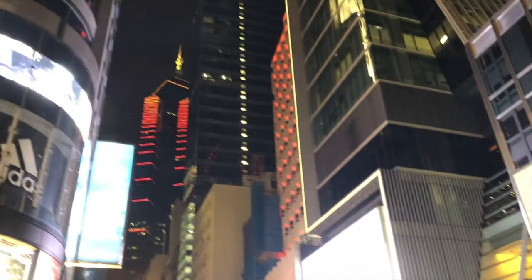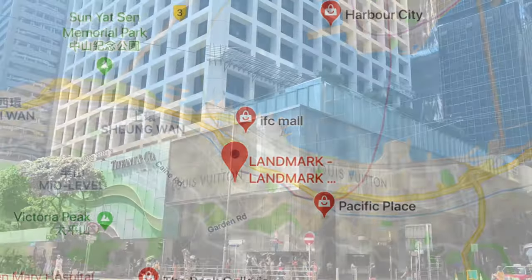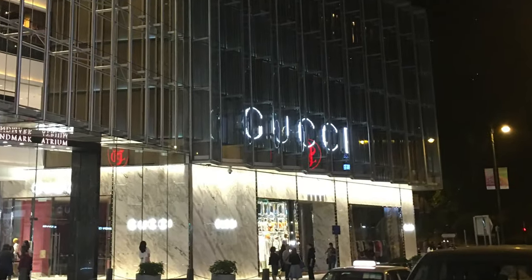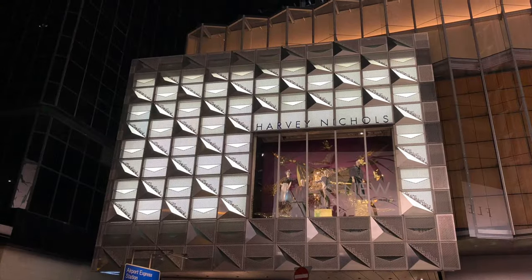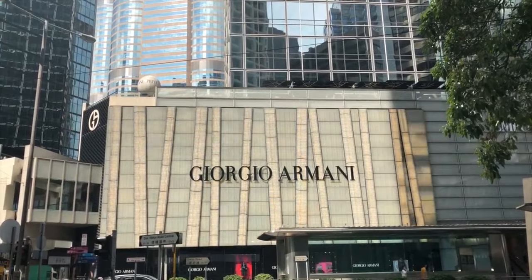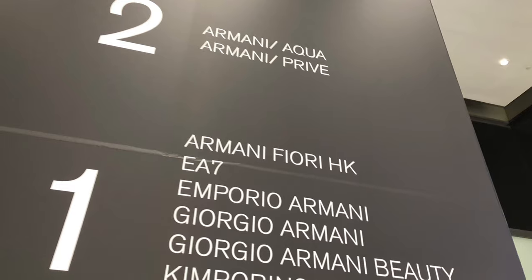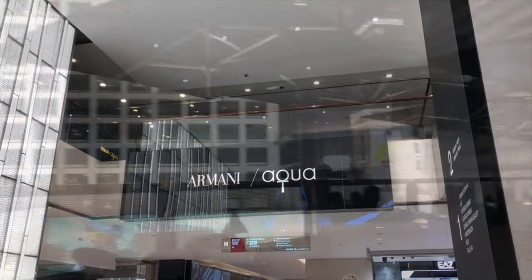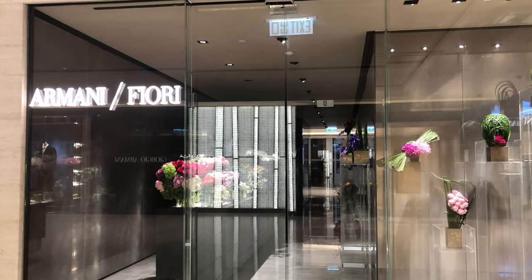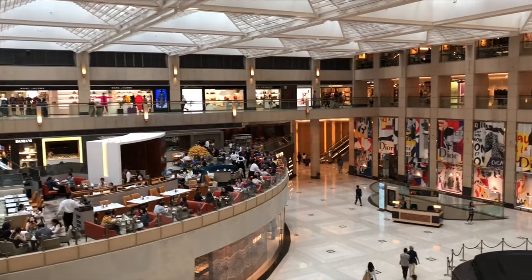We start off with shopping among the amazing skyscrapers in Central. Here are all the designer brands next to each other. Including a four-story Armani building with all the different brands in the Armani family, including restaurants, a rooftop bar, and Armani florist. Here you also find the Landmark mall.